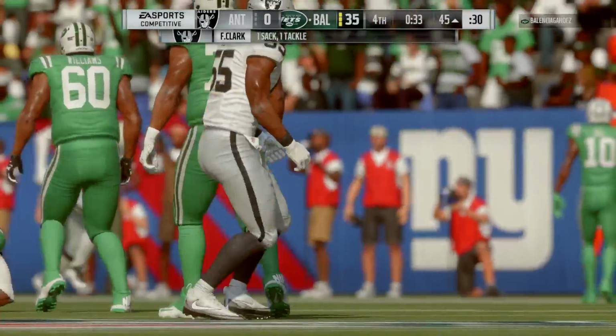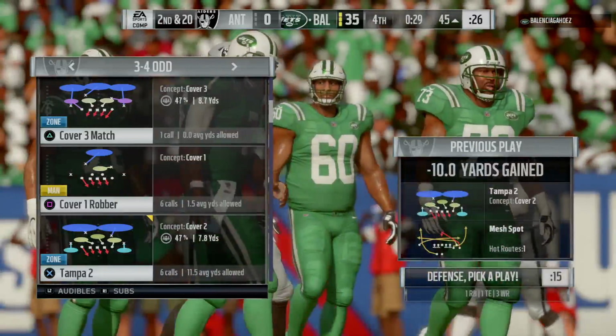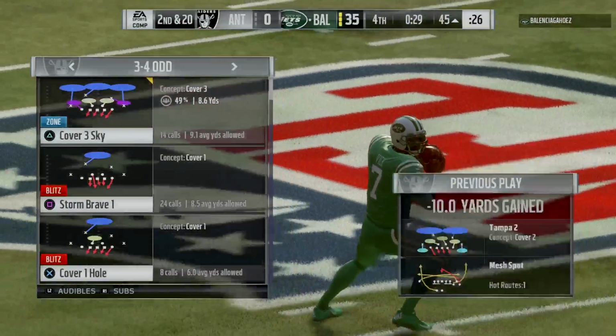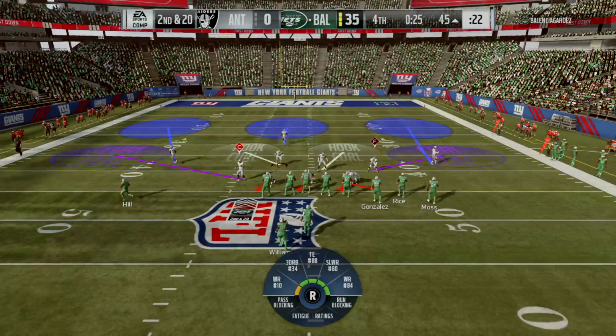Nowhere to escape, and he goes down. Frank Clark in there to make the sack. He buries him for a loss of 10. So now 20 yards to go on 2nd down after the sack. Work to be done.